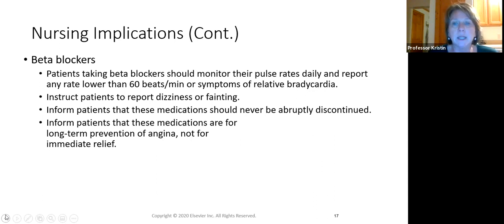Inform patients that these medications should never be abruptly discontinued. If you've been given a beta blocker or a calcium channel blocker or nitroglycerin to take on a regular basis, a long acting one or something, you never abruptly discontinue, because if you stop something abruptly, we can get real irritated again or have almost a rebound effect. So we want to be very, very careful.